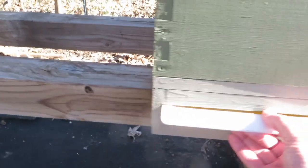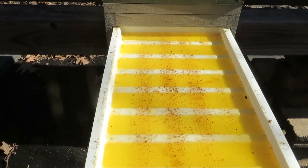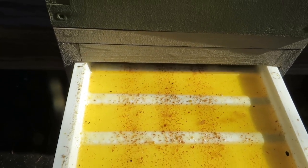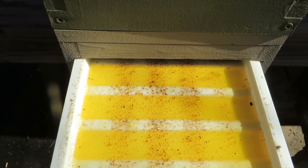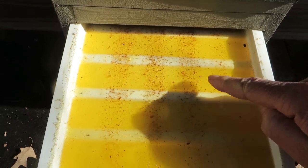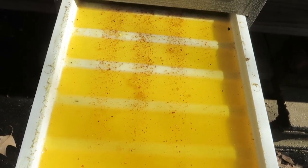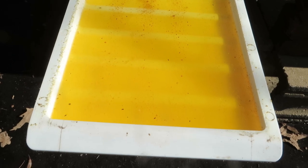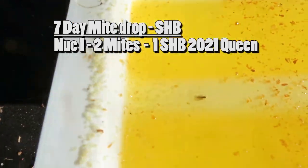Checking nuke 1. There's a mite right here. 1, 2, there's 2 total. So I got 2 mites in there, and I have 1 small hive beetle over here. Interesting little, sort of little fly right there too.